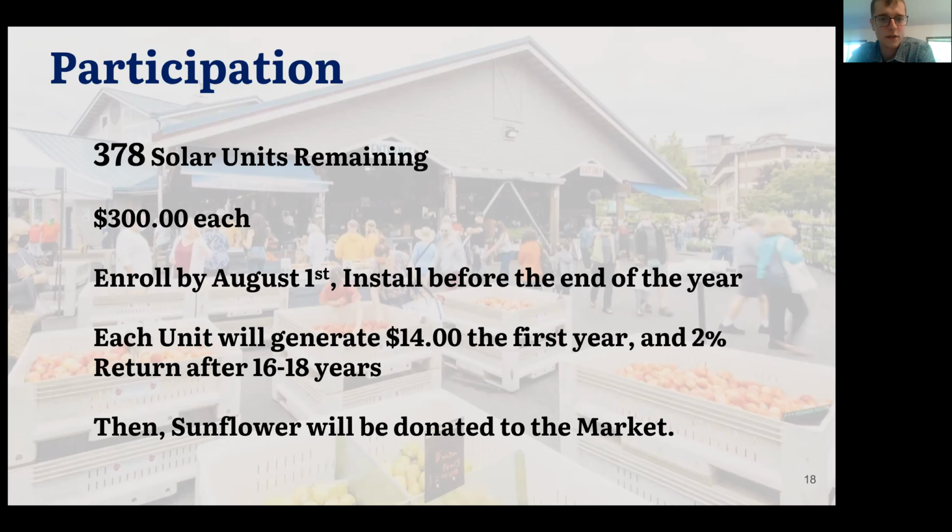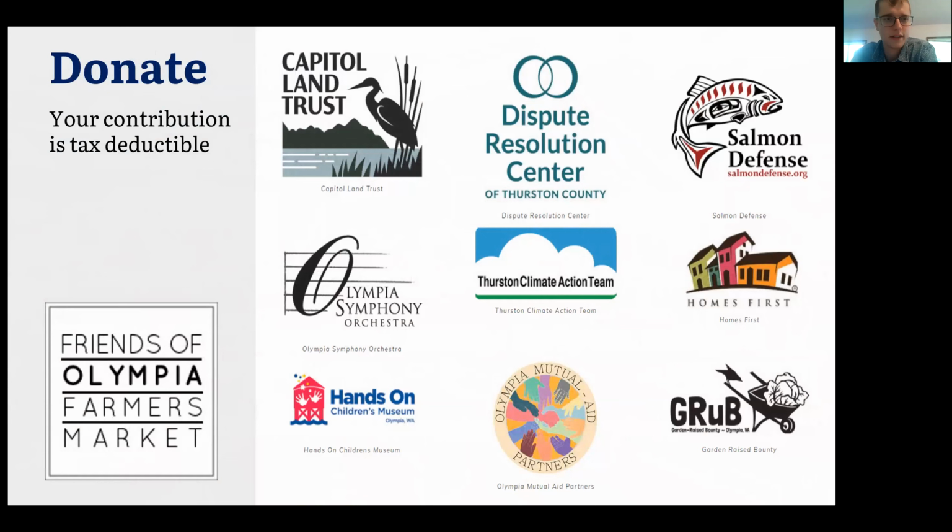And if folks aren't interested in having a decade longer subscription to a solar unit, they can also choose to donate a unit. And we have some wonderful not-for-profits that have signed up for this system. And donations are tax deductible. If you donate a unit, then the nonprofit of your choosing will receive that $14 a year for the lifetime of the project. And we're encouraging folks to support the Friends of the Farmers Market, which is the nonprofit associated with the market, or any of these awesome other nonprofits that are providing services to our community.